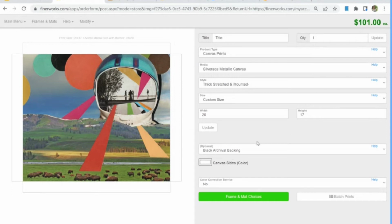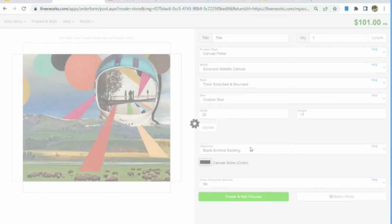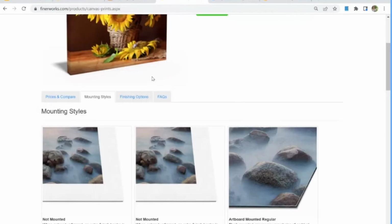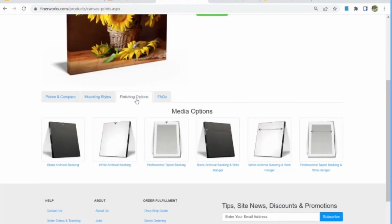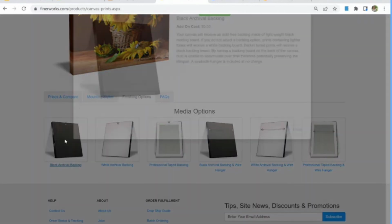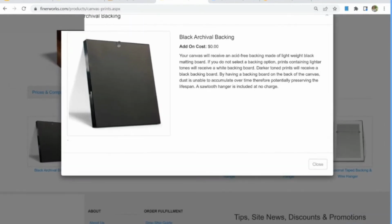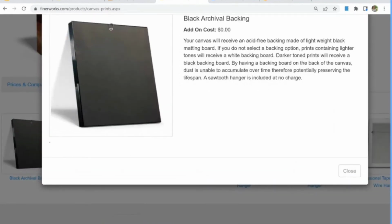The other thing on here that I suggest taking a look at, if I can click on the right thing here, all right, is going to be, it says optional. By default, your canvas will come with our default backing. Let me show you that. Finishing options here. It will come like this. It is a black backing board. It's archival. It gets an ATG kind of archival sealant that goes around and is put on there.